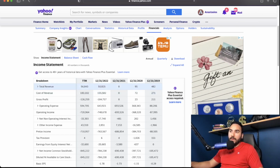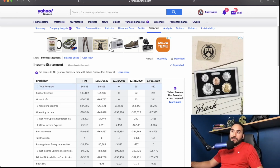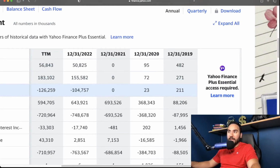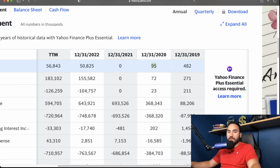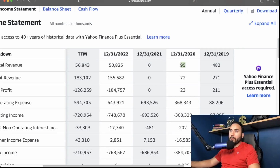Trailing 12 months, they've done a whopping $56 million of revenue, which, I mean, I guess that's a lot considering last year they did zero. And the year before that, they did $95,000. If I zoom in a bit, you guys can see 2020, they did $95,000 of revenue. I mean, probably half of you guys watching this video make more than that a year.